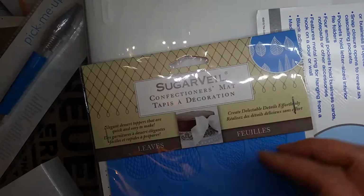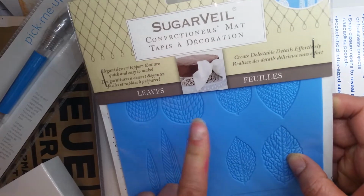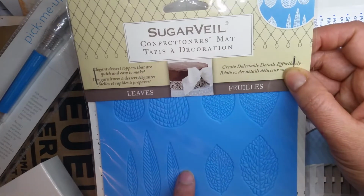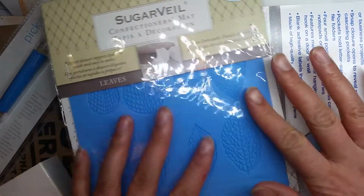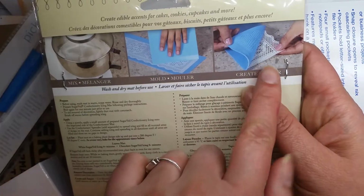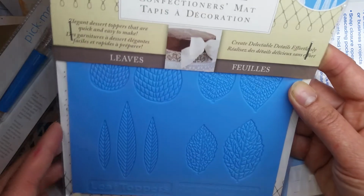So there we go. Now I purchased this for a friend of mine who has a business making and decorating cakes to order, and I just thought, while I was there, I'd pick something up that she may not have. I hope she doesn't have it, so that's going to be for her. So I believe you push the icing over the top of it, and then you peel it back, and that's the instructions there, and then you peel the lacy icing off. I've seen that she's done cakes with flowers and leaves before, so I thought this would make a nice addition to her collection.